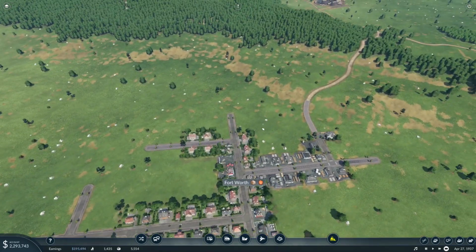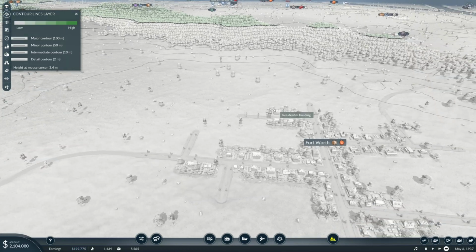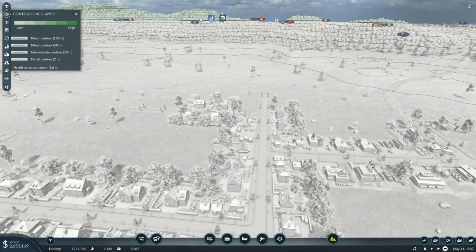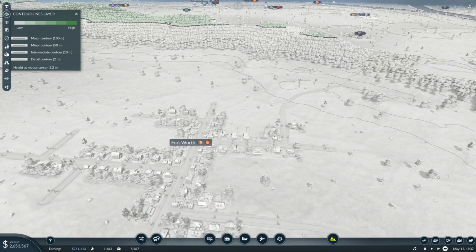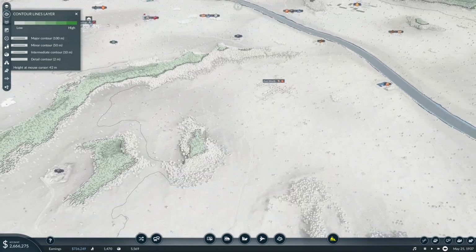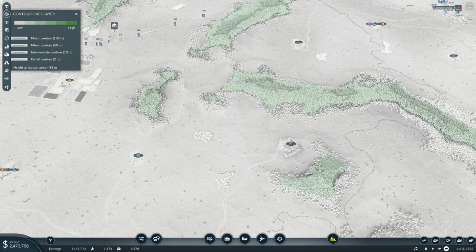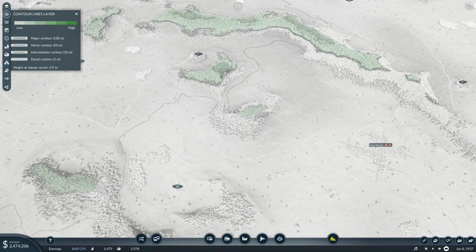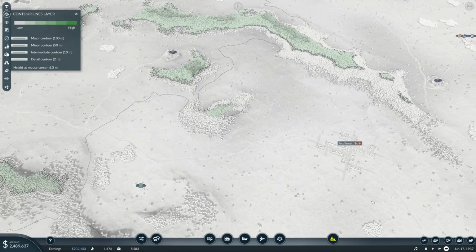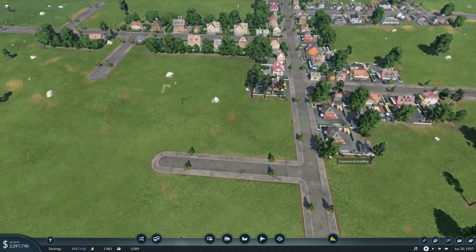So for Fort Worth, I was thinking, let's have a quick look at the topography. So from a topography perspective, we could hug the mountain and then run it out into this direction. Or, of course, we could run on the other side. So if we are heading through here, we could run it on this side, hug it. Yeah, I think that might be better. That ultimately might be better. We've got a little bit more room to maneuver on that side. So getting away from that is probably best.